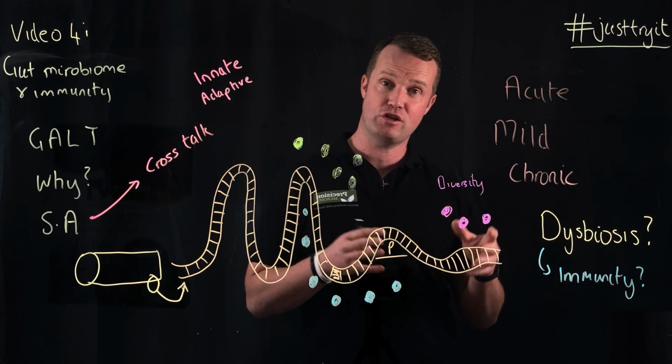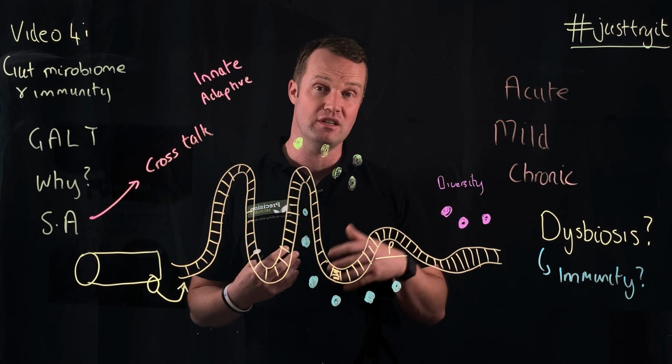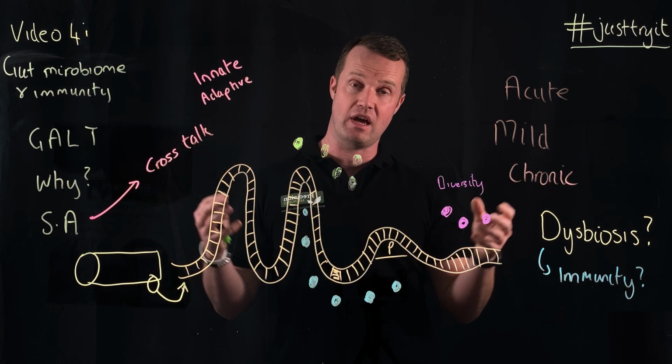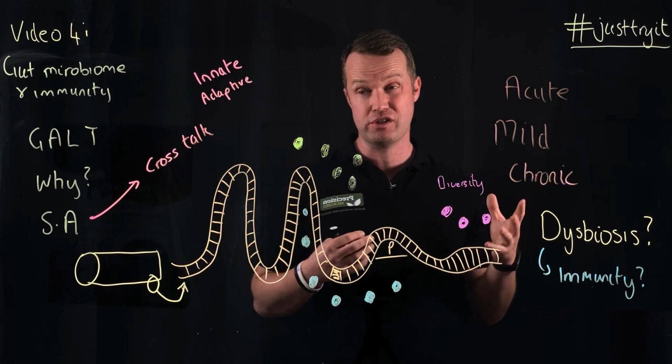So the beneficial microbes in the gut microbiome are actually sensing pathogen invasion and signaling to the immune system in the gut. Because there's so many of them, there's trillions of them, they actually act as the first layer of, I suppose, an alert system.